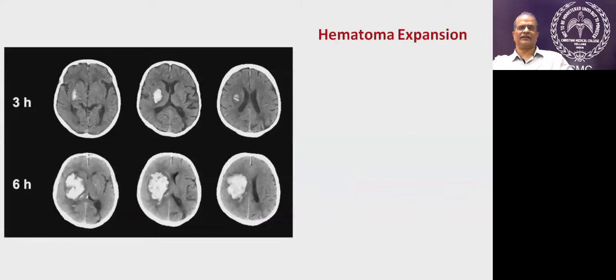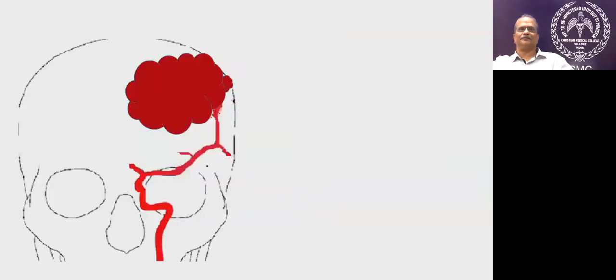So if you look at these serial CT scans, you can see at 3 hours, the patient is having a small bleed. By 6 hours, it has expanded so much as to cause obliteration of the ventricular spaces, and also there is a mild midline shift happening. So all this can happen within the first 6 hours.